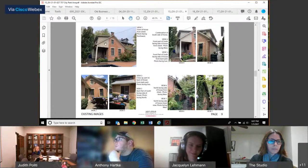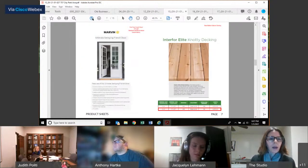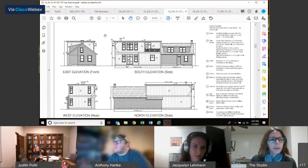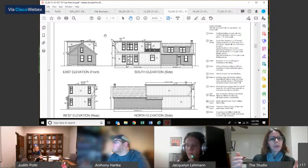All right. For the applicants, anything else to add? So I think since the conceptual design last month, we have gone back and simplified the design of the addition. The goal for the addition was to get some taller ceiling heights. And so we're setting the roof a couple feet above the existing roof so that the existing roof can kind of die into our new wall and then they can be completely separate.